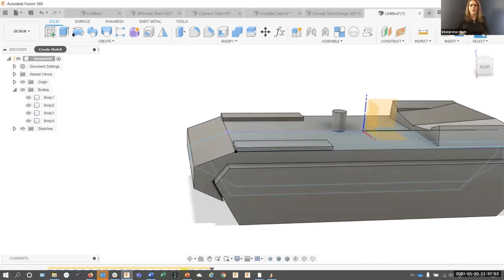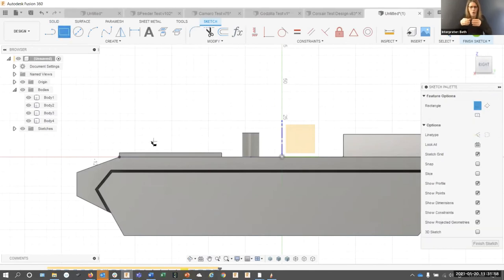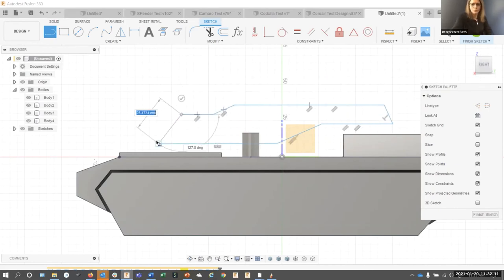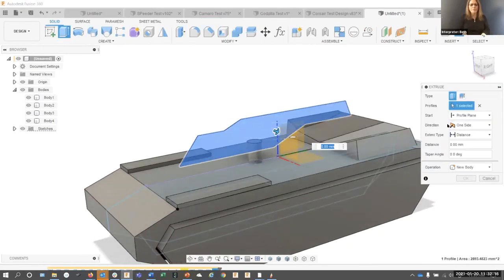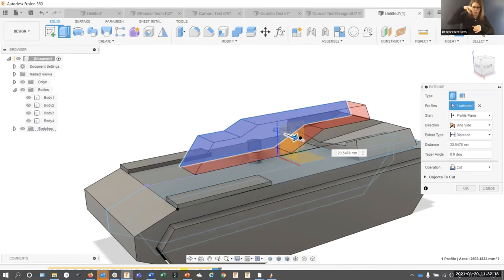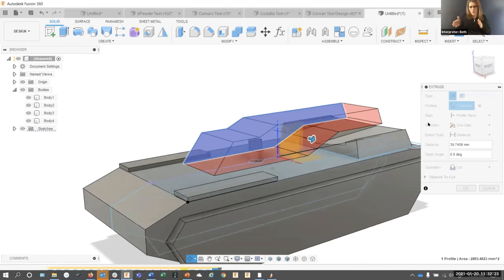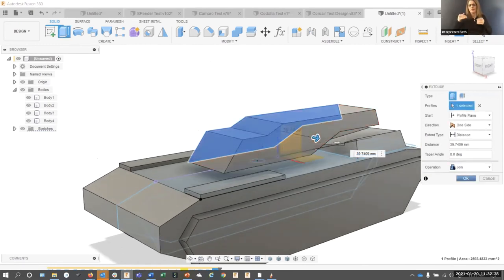rotate on. I'm going to draw a sketch on this side. Look at that. Give myself a quick little dirty sketch. I'll use a line. Good enough for me. I'm going to say solid extrude that, and I'll do one side really quick. It's going to default to cut because it sees that piece right there. I can go ahead and say join if I like. There we go. We say okay.